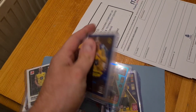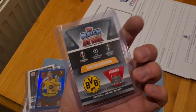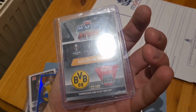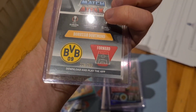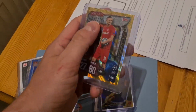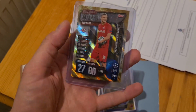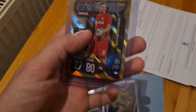I got tons of these match attacks. This one's from Germany, numbered 150. What's that one? Out of 150 as well. Aqua colour, purple colour, 299. Another purple one out of 299. This is one of his first appearances in a card. He's got a Salzburg kit on. That's worth about 15 quid raw, that one. One of the match attacks you definitely want to be looking out for.